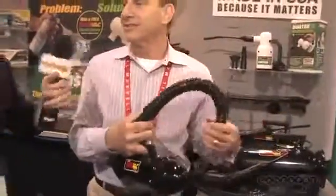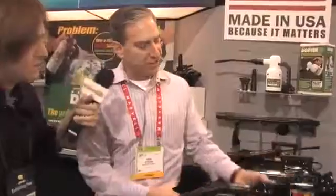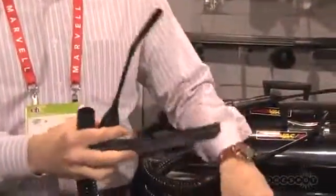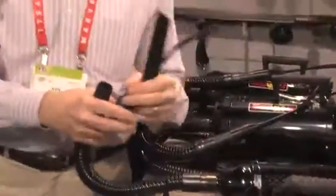So you're saying it blows as well as sucks? Is that right? Exactly what it is. In Vegas terminology, it's within the spirit of the season here. Absolutely. And this one also has all the attachments and gizmos that we saw on the other one. A little micro cleaning toolkit, crevice tool, dusting brush, air pin pointer. All these products are made in the U.S.